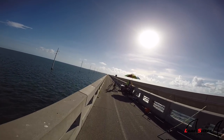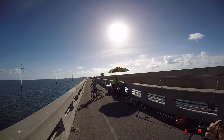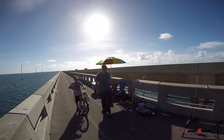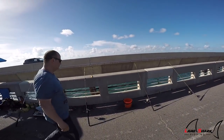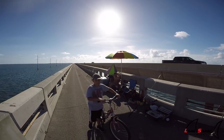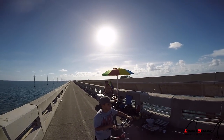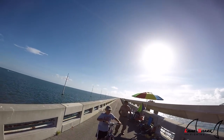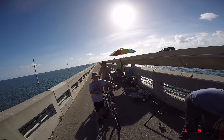You guys have a net? What? You have a net? No bridge net? Our net broke. No, no bucket. Do you have a net? No bucket. A gaff? Yes, please. Can I? Okay, we have big permit.